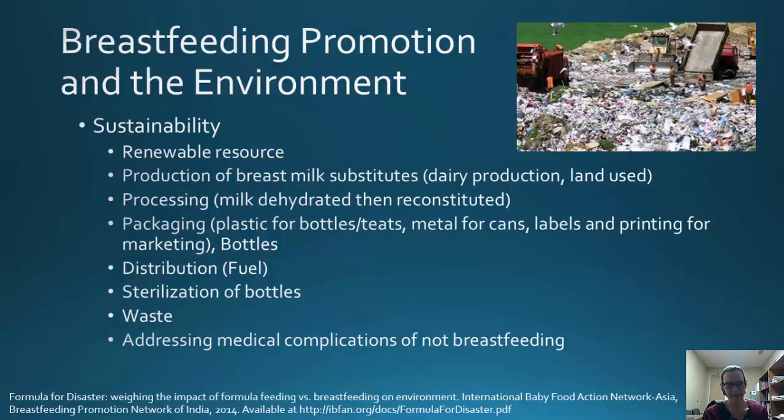So compare everything that I just said to breastfeeding, where yes, absolutely, mom does have to consume food. Breast milk doesn't come from nowhere. Of course, mom has to consume the food to make the breast milk. But then baby goes right on. No need for any of this that we're seeing here, really.